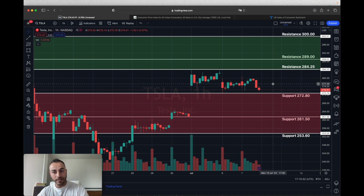Now back to Tesla, if you are bearish on the stock, you need a move below 272.80 for it to begin filling that gap down towards 261 to 264. So if you are bearish and you want to take on puts, you may enter puts at the break of 272.80, and your stop loss would be placed just above that point in the case that it reverses back up, and your downside price target would be around 264.